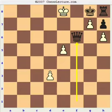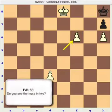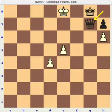So white can't take the queen, but instead white takes the rook. Now, of course, if king takes, white takes the queen and checkmate in the 2 moves. So black has to take the queen with his own queen, and now after d4, we have a unique position. White's down the queen for 2 pawns, of course, but black's in zugzwang, so he loses here.